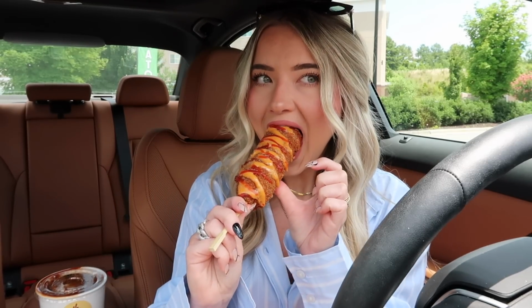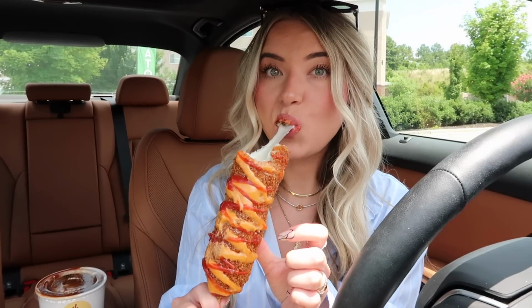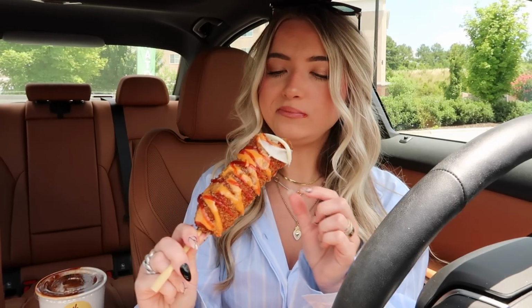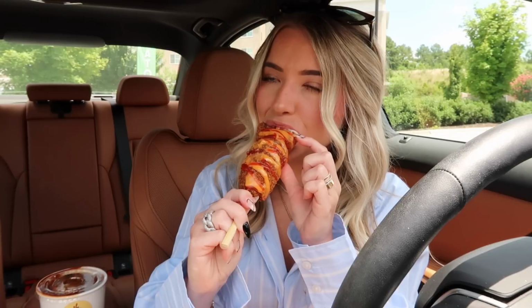Now let's try this one with the spicy mayo and ketchup. Also, one thing I did notice is it actually doesn't have a ton of sugar on it, but you can still taste the sugar. I don't know, it's kind of hard to explain. Wow. Okay, the ketchup's really good too. I think I do prefer just the spicy mayo though. It's still so good. Oh my gosh.